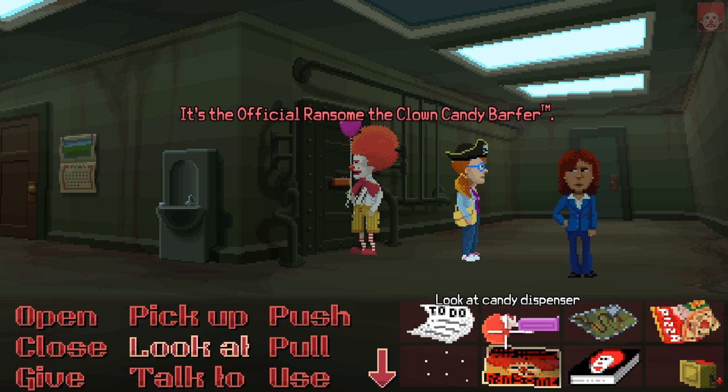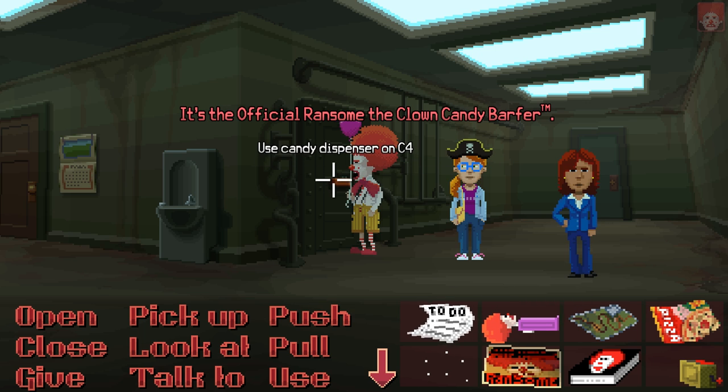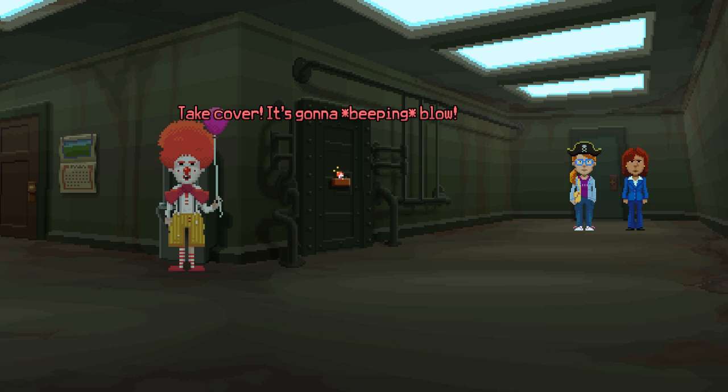It's the official Ransom the Cloud Candy Barfer. It's supposed to dispense one piece of candy each time it works, but it emits deadly sparks instead. Take cover! It's gonna blow! I knew it!